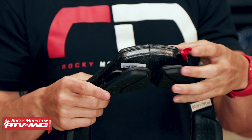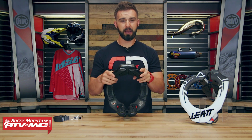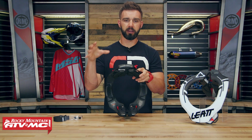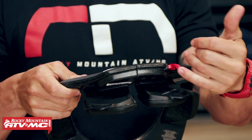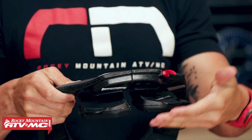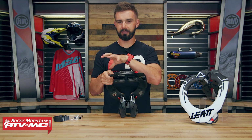A big difference between the 3.5 and the 5.5 is gonna be in adjustability. The 5.5 is our flagship model, but you are gonna save about $100 or more with the 3.5. But one thing you do wanna note is that with the 3.5, these chest mounts aren't adjustable. With the 5.5, they are. So you're getting a little bit more adjustment stepping up to the 5.5.